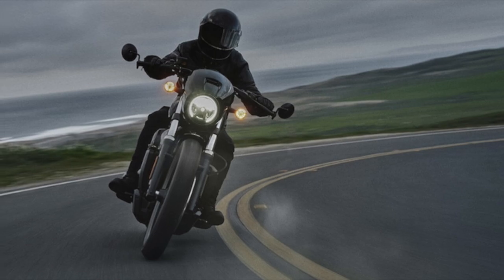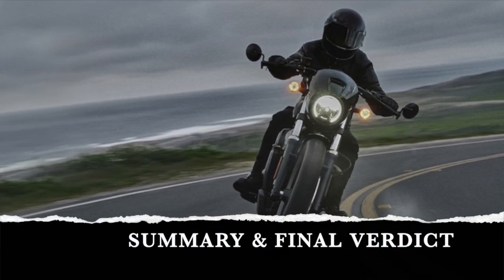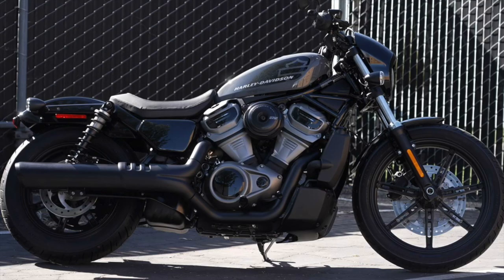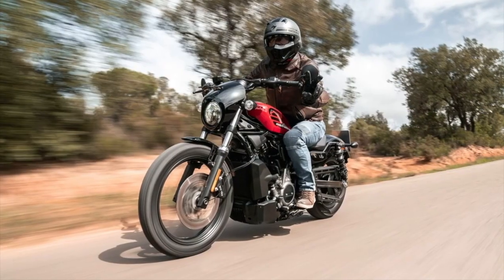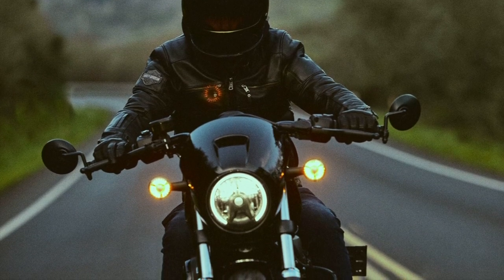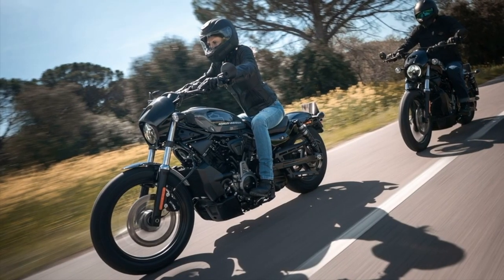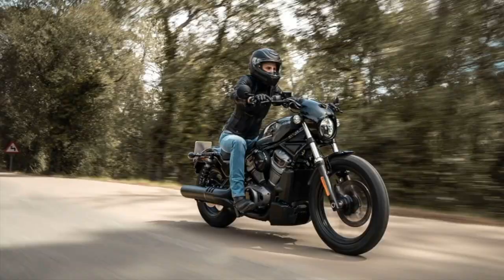So overall, what do we think? Both the Nightster and the Rogue are nice examples of classic Americana. They look very cool and they go quite well. There are deficiencies in the riding experience, of course, most notably those mediocre brakes, but these are laid-back cruisers, so it's not that much of an issue. The engines are the highlight of each bike. They are modern liquid-cooled V-twins and they feel very smooth with ample power for road riding.